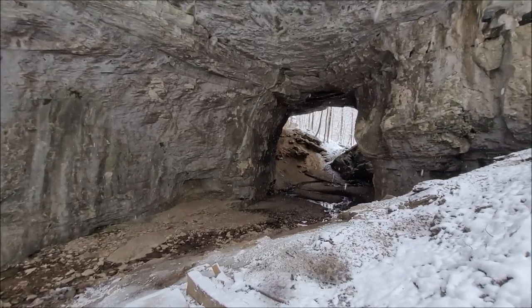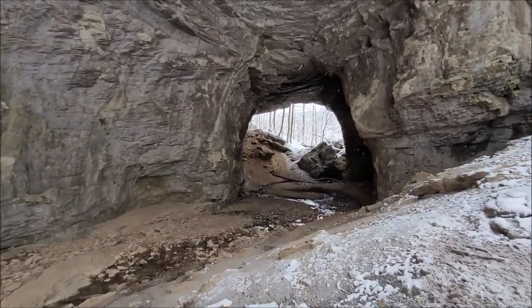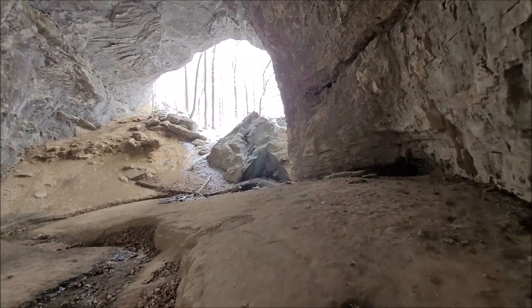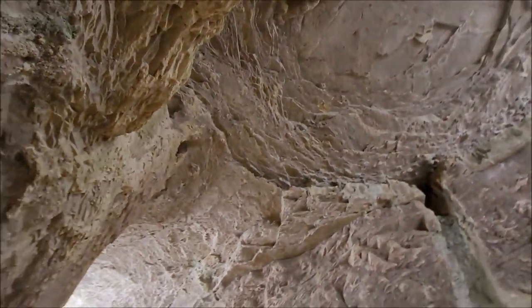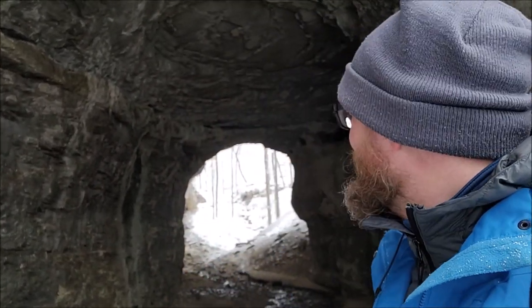This is Smokey Bridge, the first one on our tour. And this thing is ginormous. This is pretty cool. I thought this was gonna be one of the smaller ones. This thing's massive. Woo! Sweet echo. Man, I can't wait to see the others.